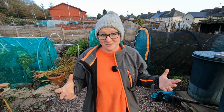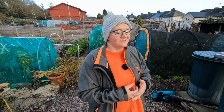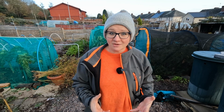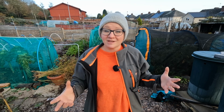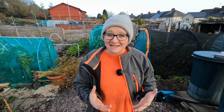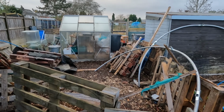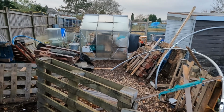Now this mess was kind of necessary. We had to remove the old chicken coop, start demolishing the old chicken run, taking everything apart bit by bit. We've started to make piles of rubbish so we can start clearing, bagging and taking it away from the actual allotment. But I'm not going to lie, it's such a mess.